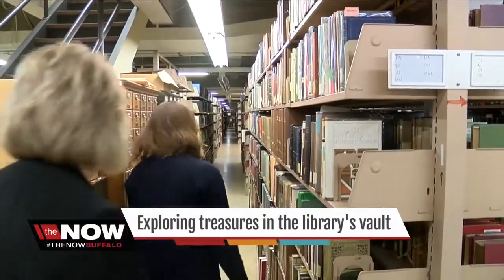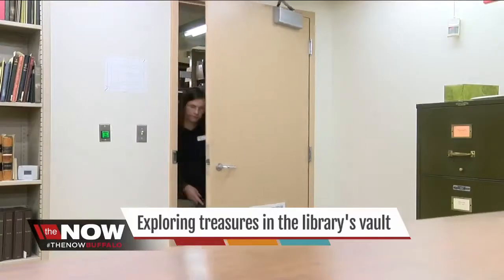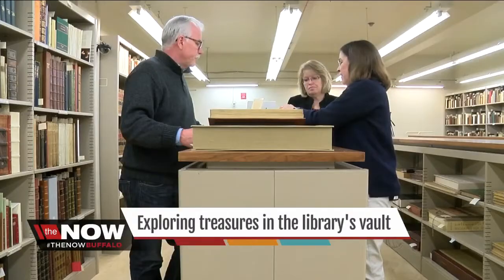It's not on the regular tour. Kind of our undisclosed location. The place where the Central Library keeps its treasures. The vault. Don't worry, it's not dark and scary. In fact, it's well lit and temperature controlled. This is from turn of the century.